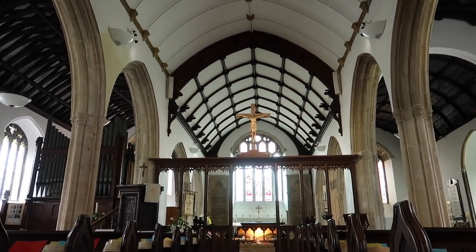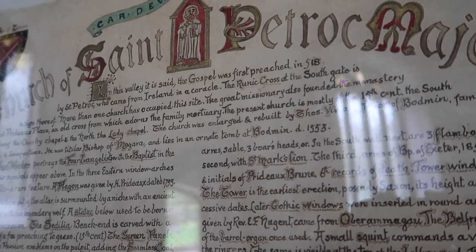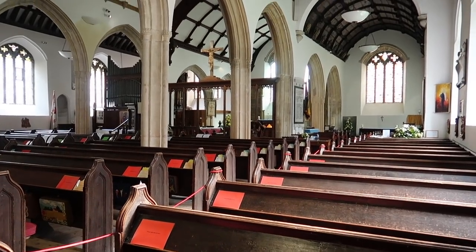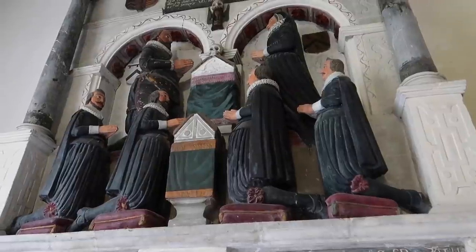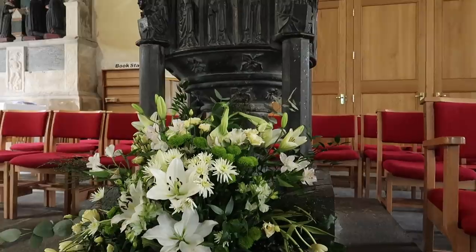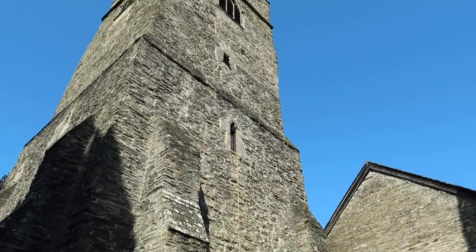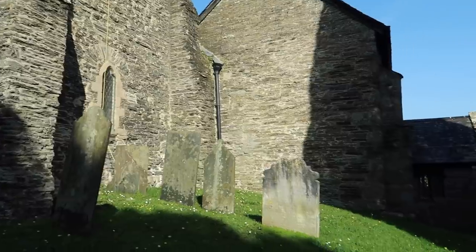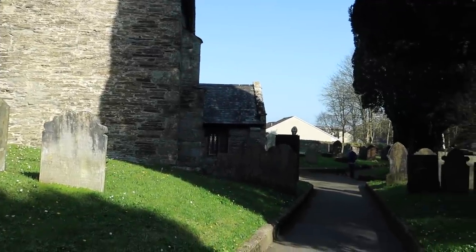Church of St Petroc Major. In this valley, it is said, the gospel was first preached in 518 by St Petroc, who came from Ireland in a coracle. St Petroc's church, as it is today, is the third church to occupy this site. A 6th century church was destroyed by the Vikings in AD 981, and a remnant from this time is in the form of a four-holed Celtic cross, which can be seen on the bank to the left of the south door.